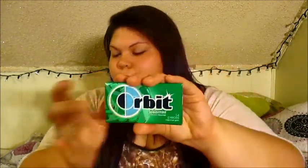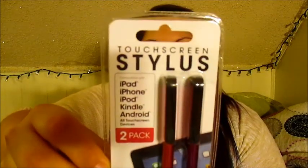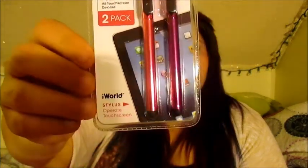The next thing, I don't know if it's every time I go to Walmart, I need to pick out a pack of gum. I don't know why, maybe it's right there, whatever. Orbit gum. Got that. The next thing I got was a little stylus because I am a freak on Snapchat. And my fingers, every time I try to write something, everybody else's handwriting is perfect and there's mine all chicken scratched. So I bought these. And they're in the aisle as well.